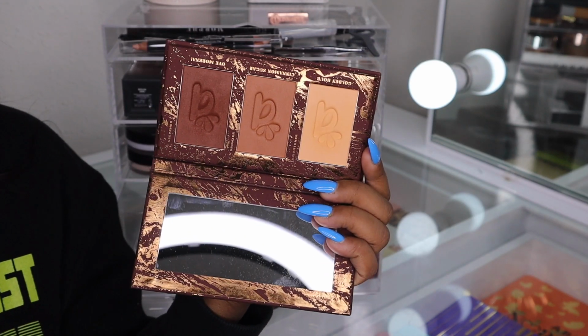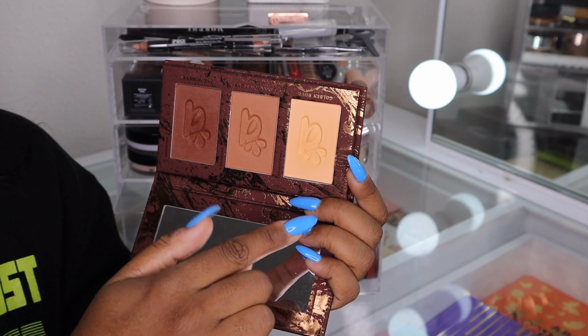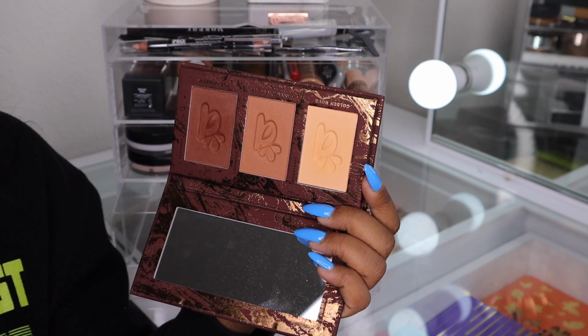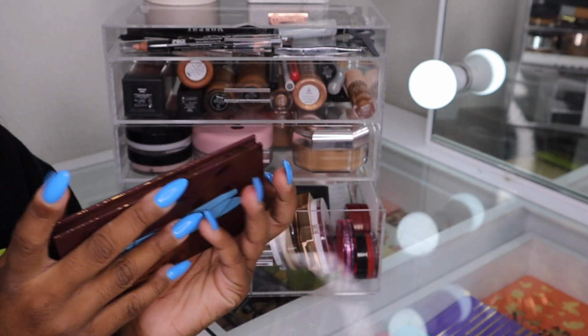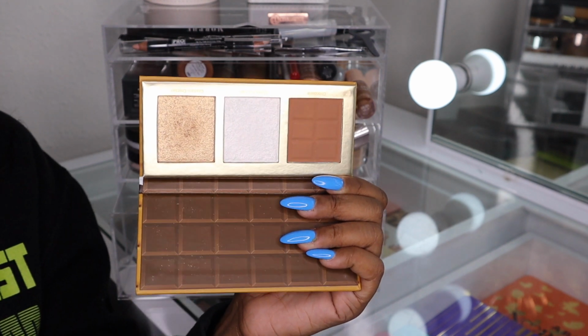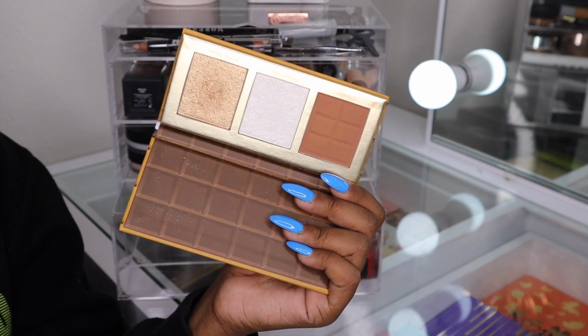And then we have the deep complexion trio, which I also love. I just love that there's a brightening shade and a setting type of shade to clean up the contour, and then a contour type shade. So I also might keep this in here. But I also have this S'more palette from Glamlight. I am going to take this one out just because I have gotten enough use out of this.